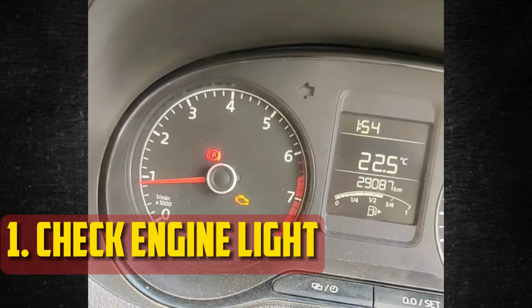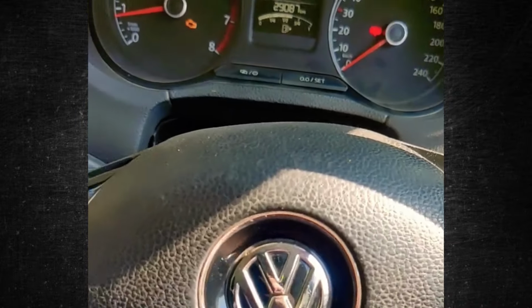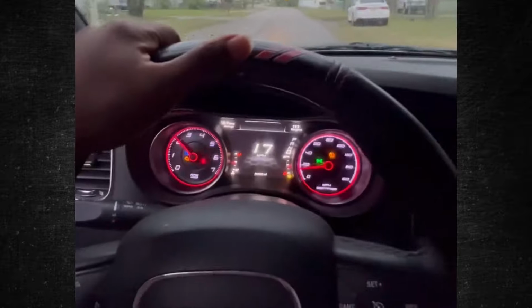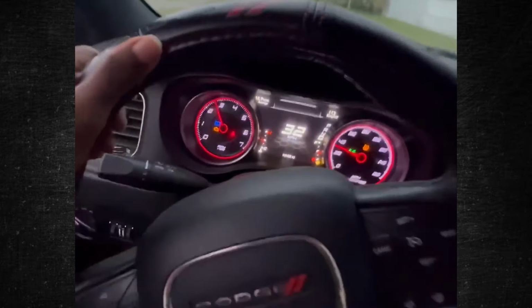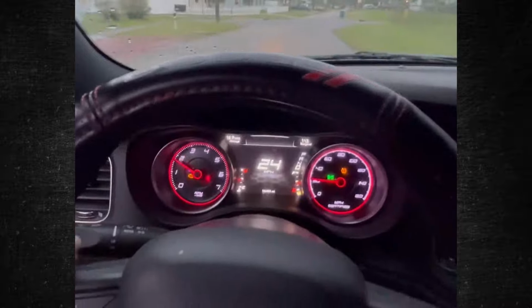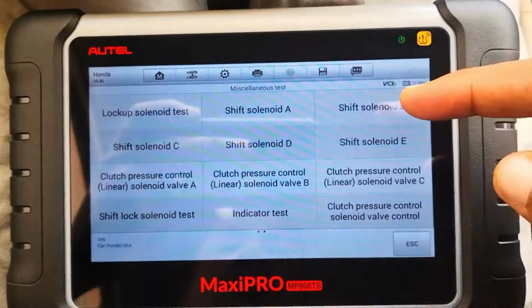Check engine light. When the check engine light appears on the dashboard, it is the first indication that something is not right. You can be certain that there is likely a transmission issue if this occurs concurrently with shifting problems. If not, there are numerous reasons why the check engine light may illuminate. If you do not observe any other symptoms from our list, you should not assume that it is related to TCM. The best method is to use your compatible code scanner to determine why the check engine light is on.